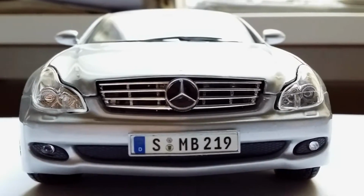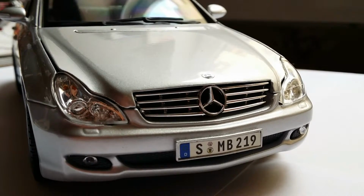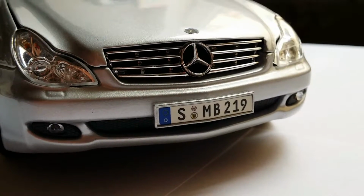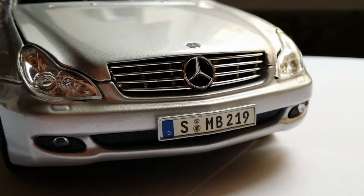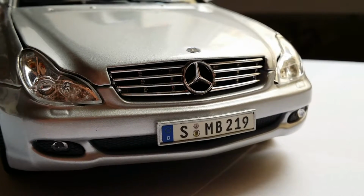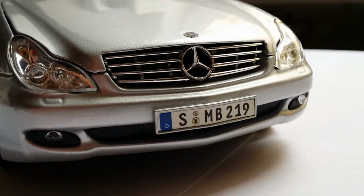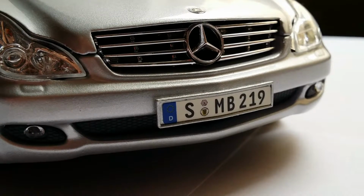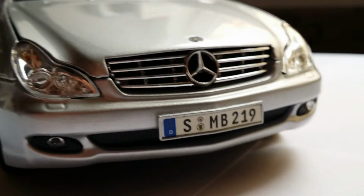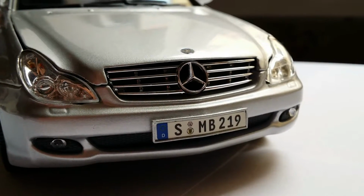Up front we have the chrome Mercedes-Benz star in the middle, with 4 chrome slats on either side making up the front grille. We have a German license plate that says SMB219, with Maisto going into the same amount of detail as on their other Mercedes-Benz cars, but using the right type of license plate because S stands for Stuttgart, which is where Mercedes-Benz is headquartered in Baden-Württemberg. And that German state is also featured in the emblem right next to it, which is barely visible here, but that's definitely accurate. And MB obviously stands for Mercedes-Benz, and right now I'm actually noticing this, but the 219 is its generation, which is the W219. So a very accurate license plate.